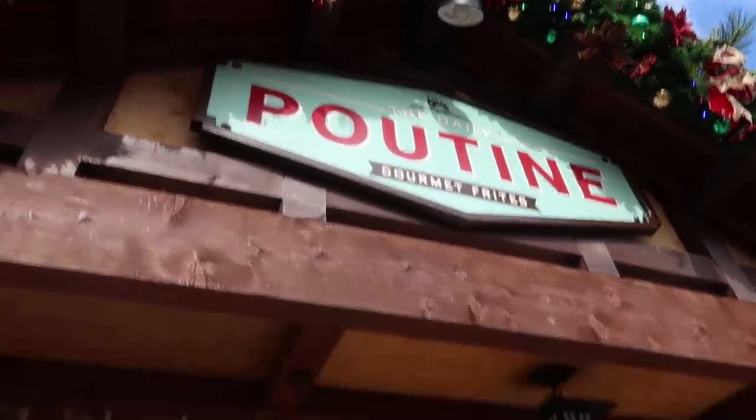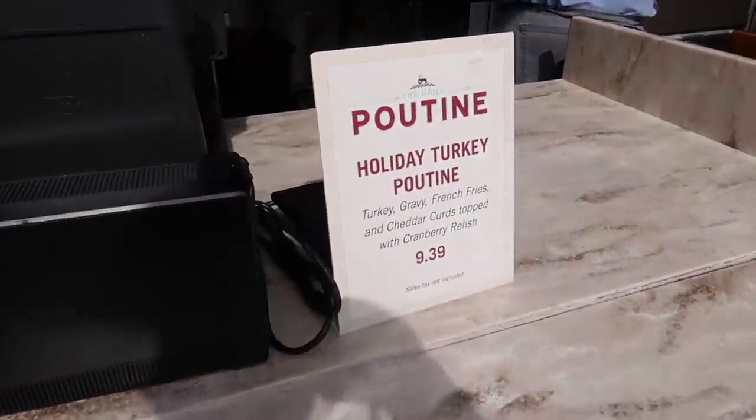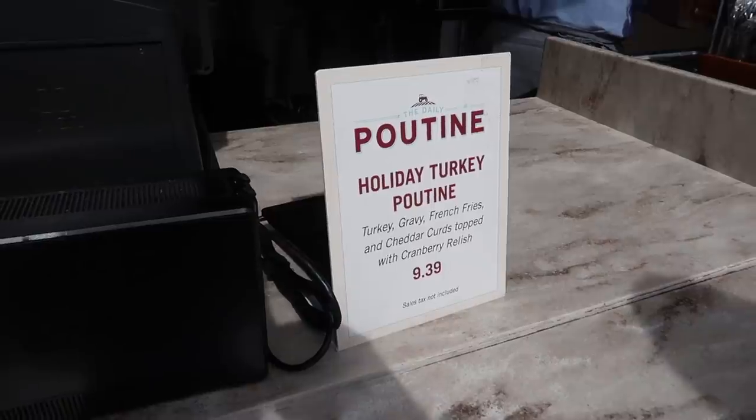Over at the Daily Poutine, they've got Holiday Poutine. Oh man, that looks good.